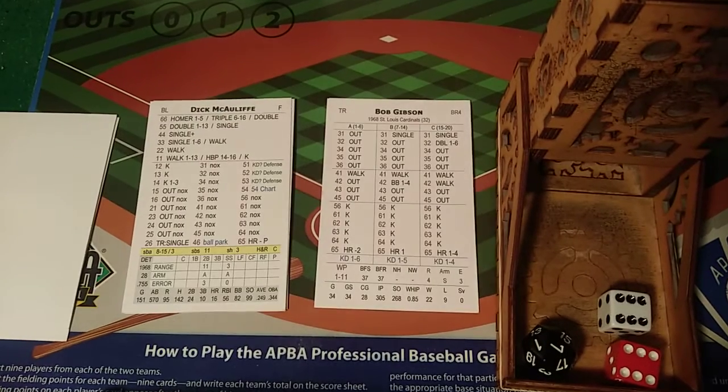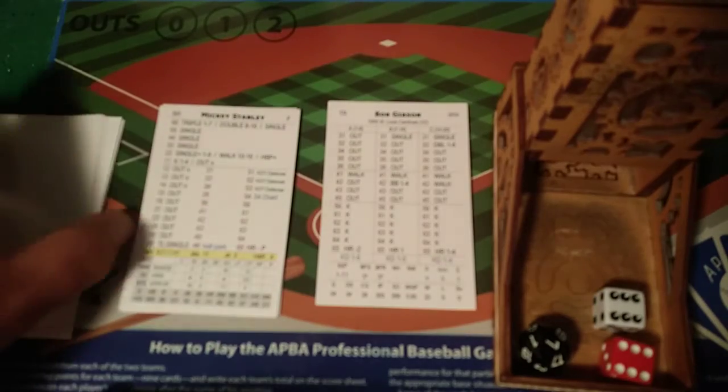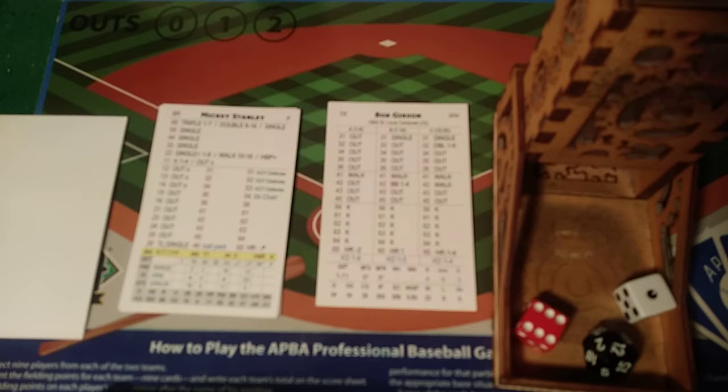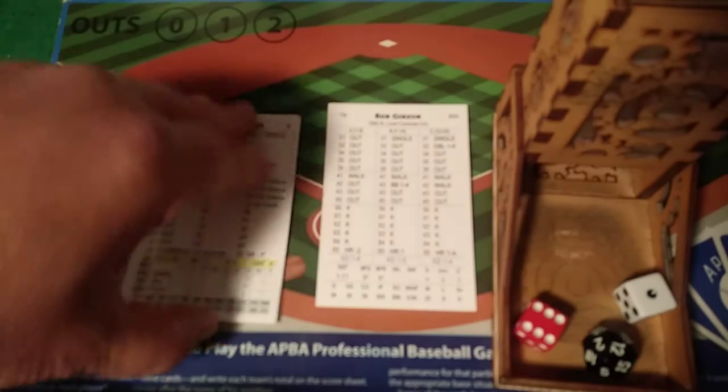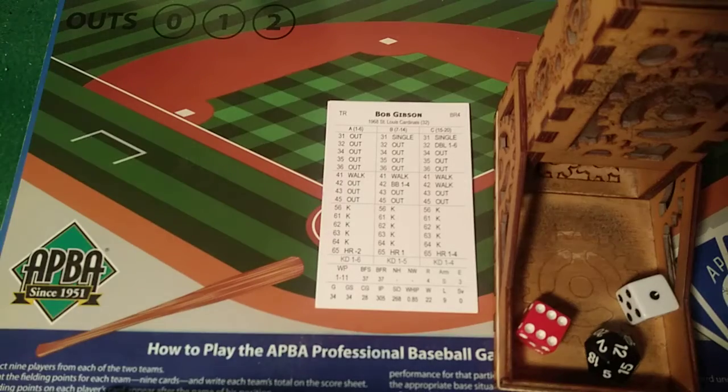All right, what's the odds? Back-to-back triples. That scores McLean. And McAuliffe is now on 3rd with 2 outs. Oh, shush. 2 outs, McAuliffe on 3rd for Mickey Stanley. Stanley gets a 61, is a blank, and is on Gibson's card, that is a strikeout. Tigers tie it up. All knotted up at 2, going bottom 7.